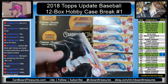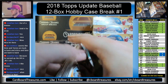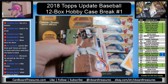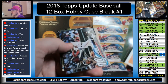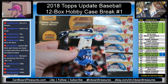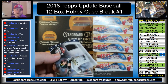38 of 67. There you go, Philadelphia, John K. Jackie Robinson, don't blink. Juan Soto debut. Looks like we have a relic coming up, guys. It is Jed Lowry, All-Star Game jersey. Going to the Oakland A's. It's going to be three now for Oakland.